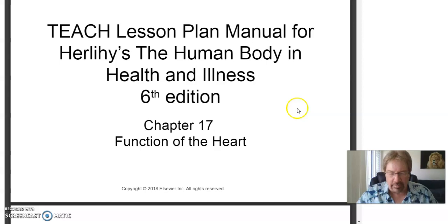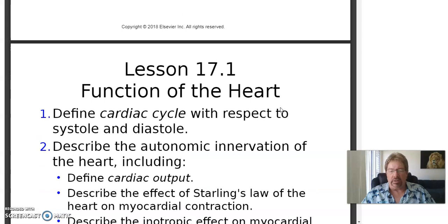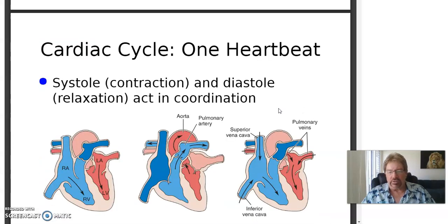Today we're going to talk about the function of the heart, which is a simple way of saying cardiac physiology. I'm going to try to get this on this one video, so we're going to move fast and loose. But we'll still cover what needs to be covered.